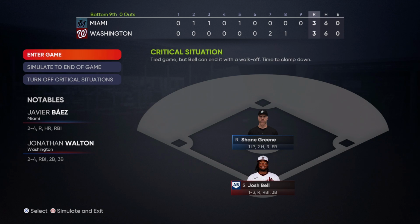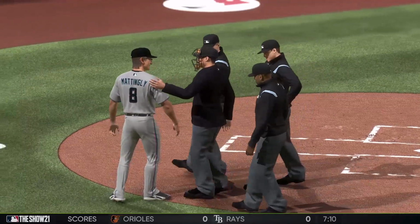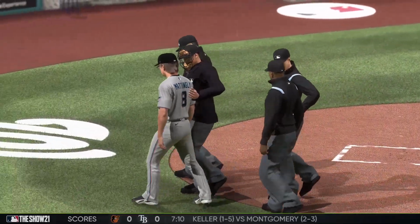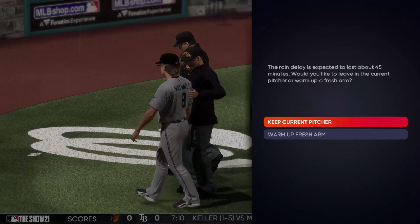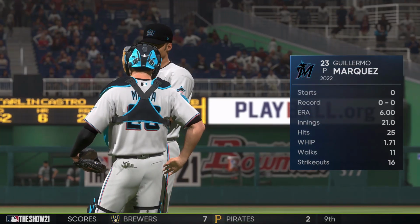And now we have a critical situation in Washington. Washington has come back in the last couple of innings. We had a 3-0 lead. They have dwindled it down. It is a tie ball game. And in this rain delay, 45 minutes, we've got to warm up a fresh arm.